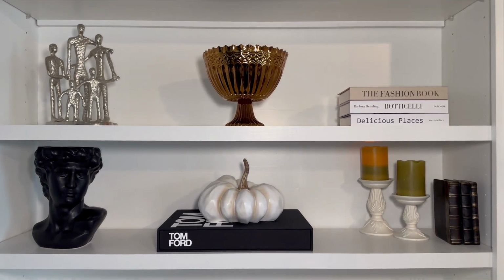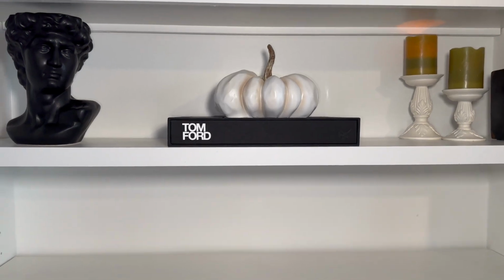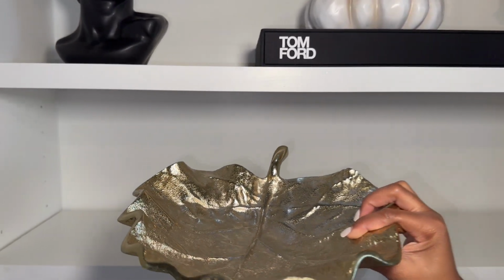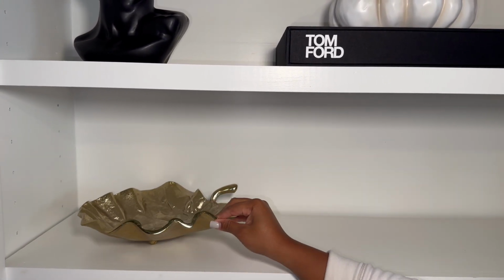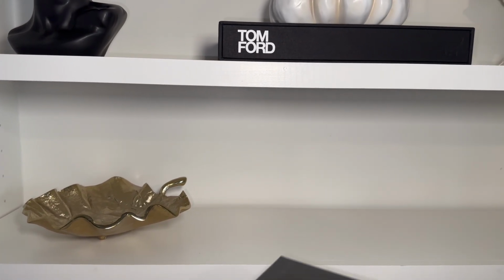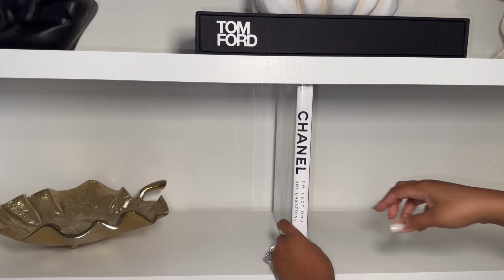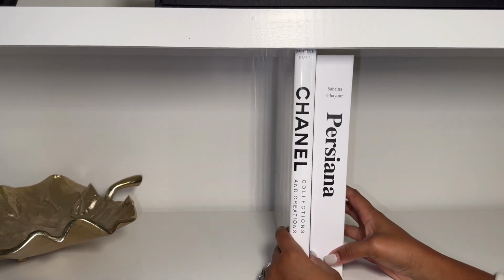When decorating your built-in or your bookcase, your floating shelves, whatever you're adding items to, you want to focus on maintaining a balance between the decorative items and the functional elements like books. Do not worry about negative space. It is important to leave some areas open to avoid clutter. Also, using a variety of different textures, heights, and colors creates visual interest.